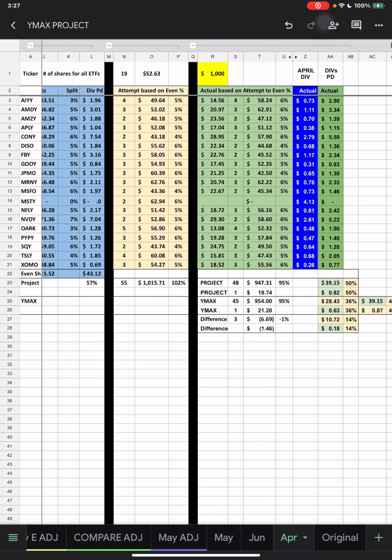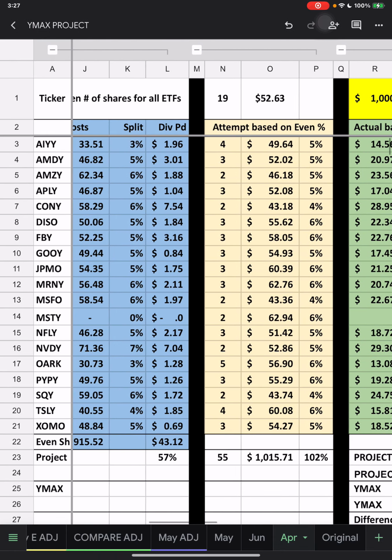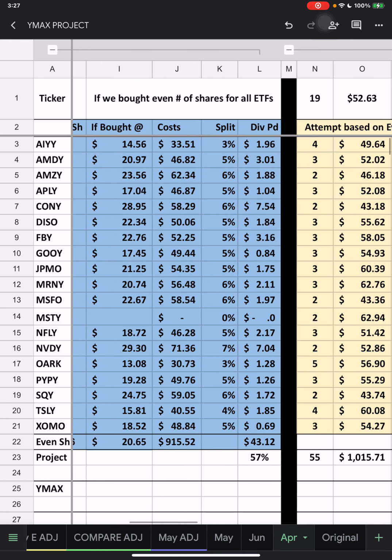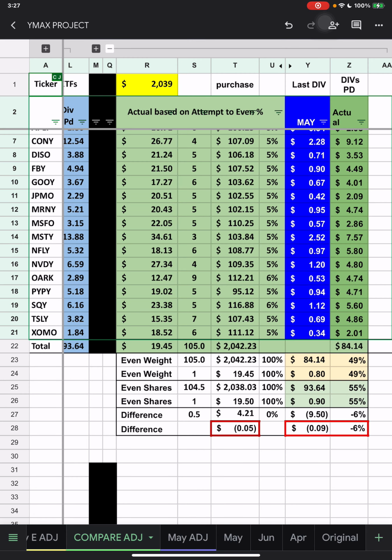Of course, better in both cases for 2 months anyway. About 9 or 10% better with doing even shares versus even yield. But obviously building the portfolio, regardless of which one you do, is better than actually holding YMAX itself. And then you could do it all different ways. But I'll do this project, I think, at least one more month.